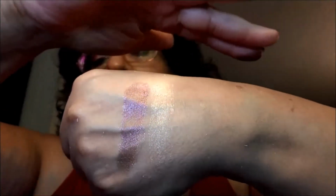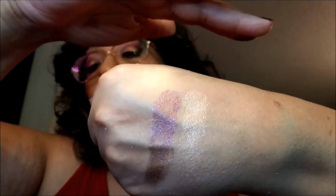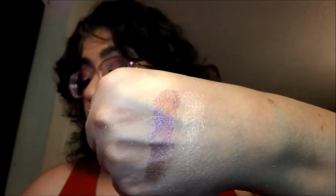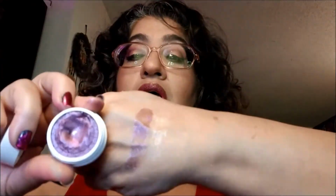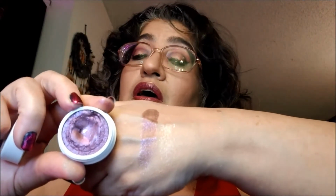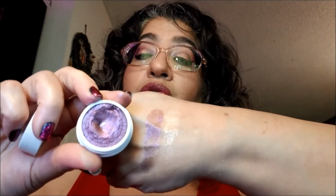So those are the two that I was holding. As you can see, they're kind of patchy, and they're worse on the eye, especially when you use a brush. The color payout is nowhere near what it looks like in the pot. This is that purple, Whittle, which should be a beautiful grape. As you can see, I've also hit pan on that. I think with this one, I was just really trying to find a way to get it to work, and I couldn't get it to work. The color is very different. I was very disappointed in these, to be honest with you.